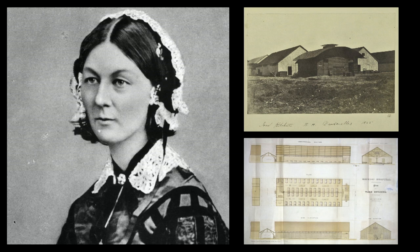And she studied this amazing hospital designed by the great engineer Isambard Kingdom Brunel, the Renkioi Hospital built during the Crimean War. And it was designed around airflow. It had light and air and decontamination as its guiding principles. And the rates of soldiers that were dying of disease dropped by an astonishing 70% because of this hospital. It's an astonishing number, 70%. It was the design of the hospital that literally saved their lives.